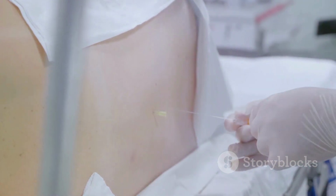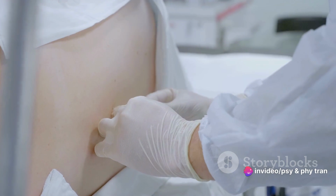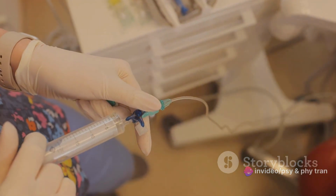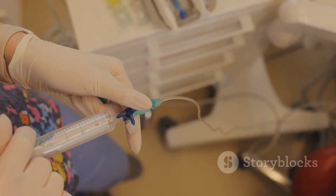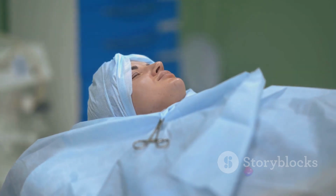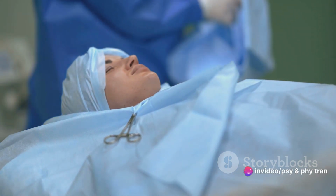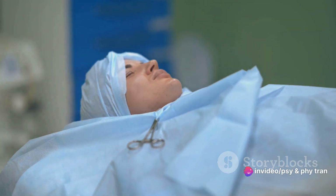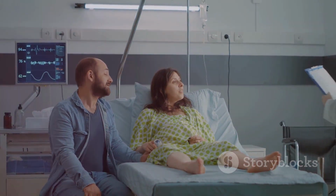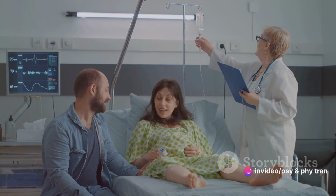The major advantage of an epidural is, of course, the relief from pain. However, it can also slow down the labor process and may require additional interventions, such as forceps or vacuum extraction. All these birth procedures have their own pros and cons, and the choice often depends on the mother's health, personal preference, and the baby's position and health. It's important for expecting parents to discuss these options with their healthcare provider to make an informed decision that is best for both mother and baby.